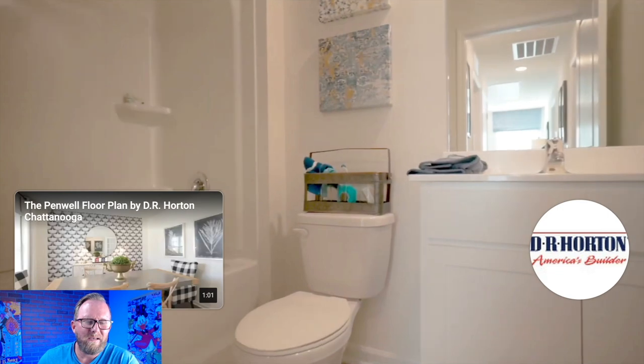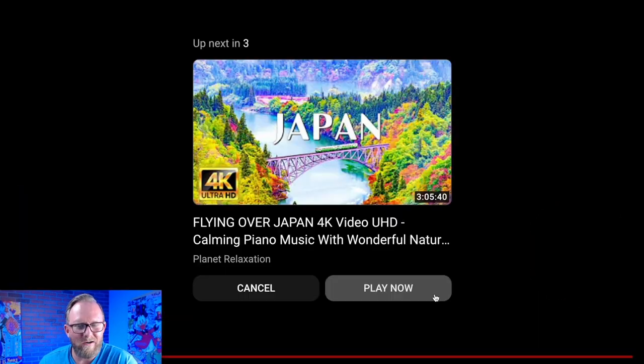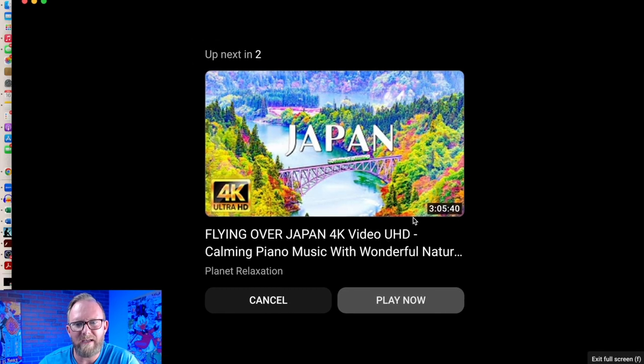Again, this particular model starts at the 330s. You can get this thing built out around $340,000, folks. All kinds of incentives across Florida for this particular model and others.